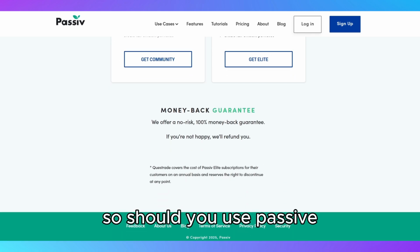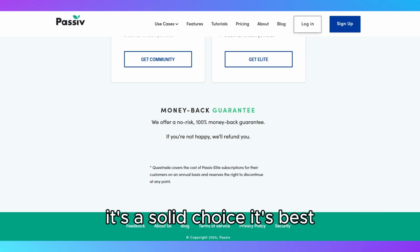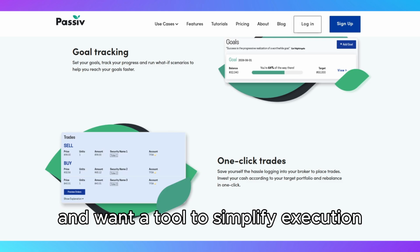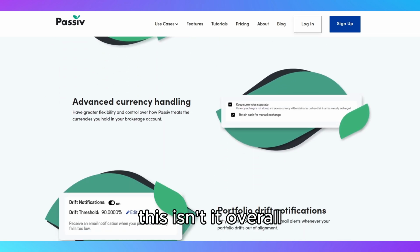So should you use Passiv? If you're a DIY investor who wants automation without giving up control, it's a solid choice. It's best for those who already understand portfolio allocation and want a tool to simplify execution. However, if you're looking for an AI-driven advisor that picks assets for you, this isn't it.